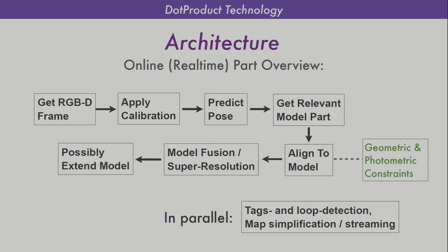This is basically the architecture, a very high-level overview of the online part. We grab a frame, we apply some calibration, and this is also in depth. Depth sensors typically have all sorts of biases, so we need to take those out and arrive at an accurate depth value. And then we predict the pose, and we get relevant parts of the model that we want to align to. Then we align to that model. We use the geometric and photometric constraints. Once we have the alignment, a very accurate pose to the part of the model, we take the depth data and fuse it in and possibly extend the model.